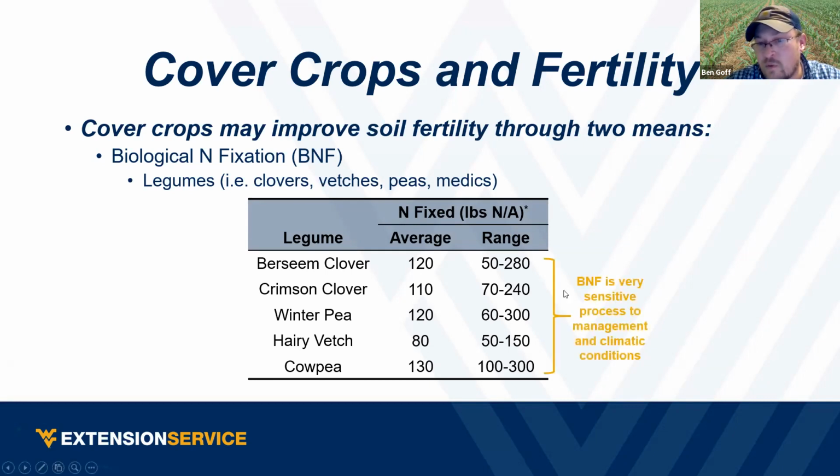But when I talk about nitrogen fixation, I always hate getting questions about how much it's going to fix, because you can look at this range, like here at berseem clover, anywhere from 50 to 280 pounds. Crimson clover, anywhere from 70 to 240. It's such a very sensitive process. You've got to have the right plant, the right bacteria, and all the environmental conditions good. So even though we say we can get that much, a lot of times it's a lot less.